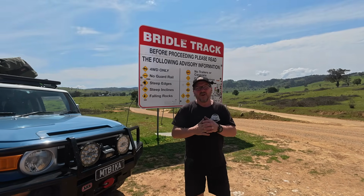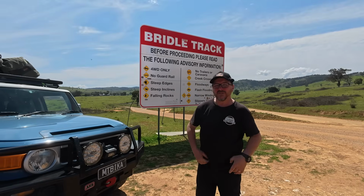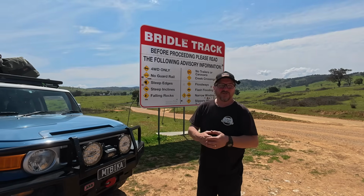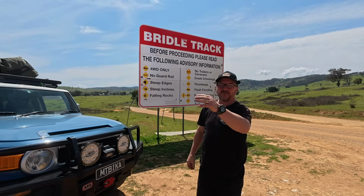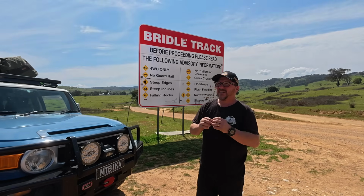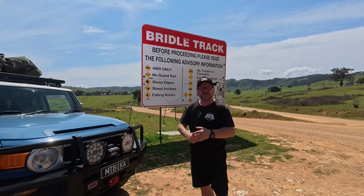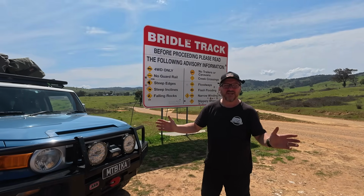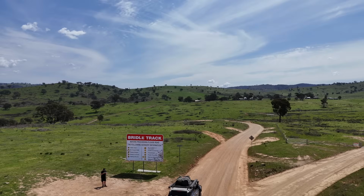So we left home early yesterday morning and we've done about 800 and something Ks just to get here at this point. We dropped into Bathurst this morning into the information centre, grabbed a map, and it's got a detailed map there of all the campsites and stuff along this portion of the road across to Hill End, which is our destination tomorrow. So we'll find a nice campsite tonight.